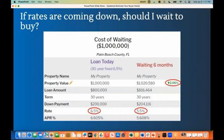If you have a client that is wanting to wait for any particular reason, maybe inventory is tight, they want to wait for more inventory to hit the market, they think rates are going to drop, whatever the case may be, that is when you want to reach out to your lender and ask for this cost of waiting analysis. This is going to motivate that buyer to get off the sidelines and ultimately move forward with purchasing. Because here's the thing, team. We know that at the end of the day, inventory is tight, which means homes are appreciating strongly.